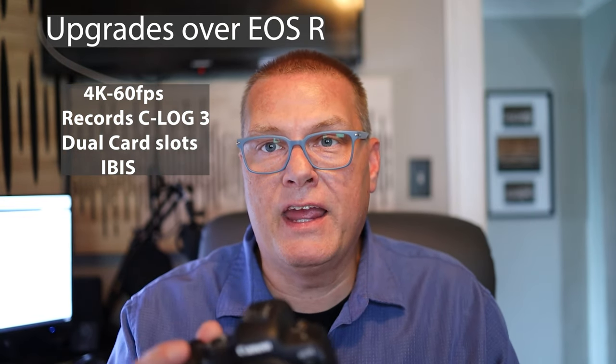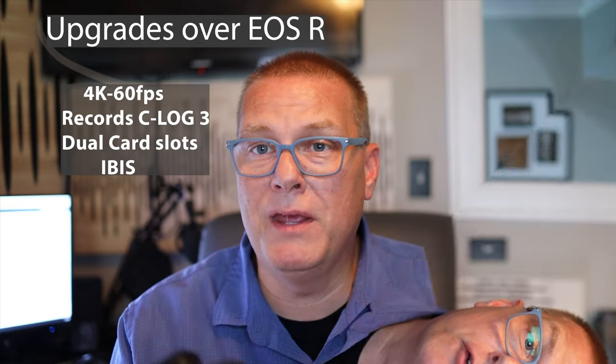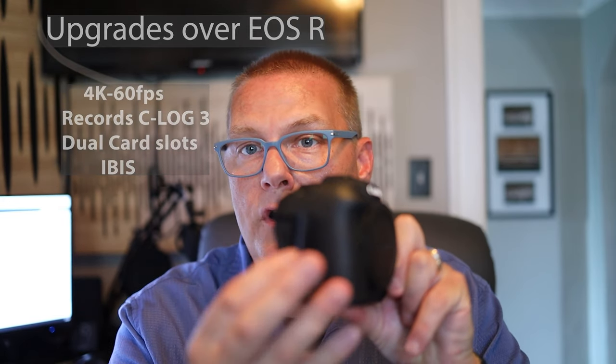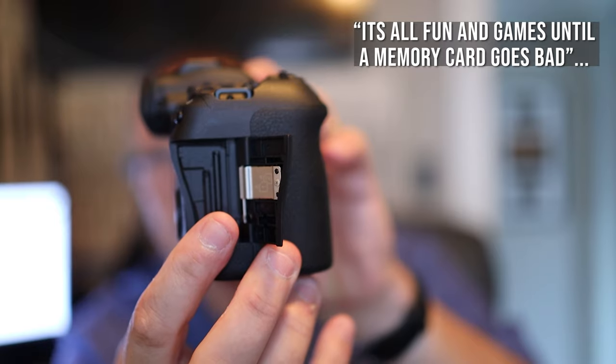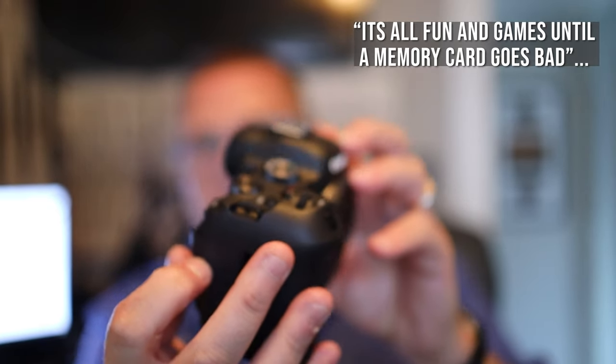The firmware update gave this camera the ability to shoot in Canon C-Log 3. To me, the biggest thing was the utilization of the dual card slots. When this camera came out, everybody was like, yeah, finally, dual card slots. Well, it wasn't until this recent firmware update where you could record video simultaneously into both cards, which is the whole purpose of having redundancy, especially for live event or wedding photographers. That is a huge upgrade to this EOS R6.